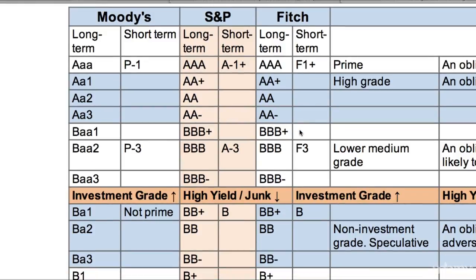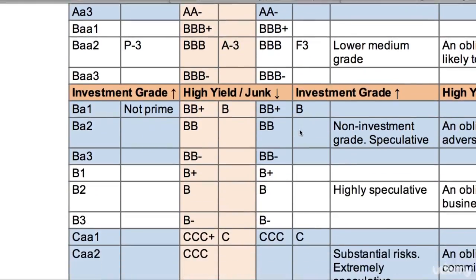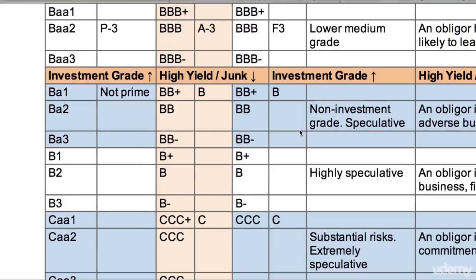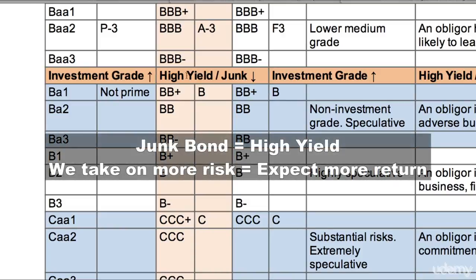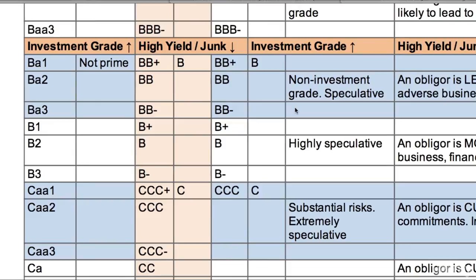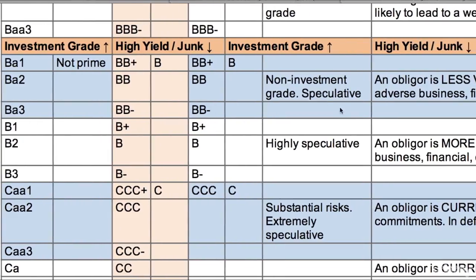But when does the investment become not safe? Well, as you can see, the investment is less safe, or more speculative, when we go below the Baa3, the BBB minus, and the BBB minus here, and it becomes after that a high yield or junk investment, or junk bond. In other words, the reason why you see high yield and junk is that in the moment in which an investment becomes less safe, we want to have a higher return. We want to ask for a high yield. We want to ask for a higher interest on this investment just because we're risking our money. It means that it's a speculative investment.